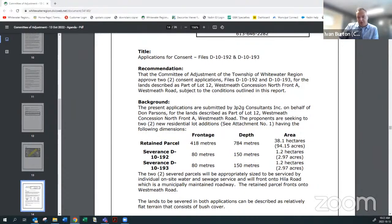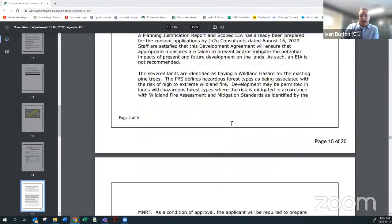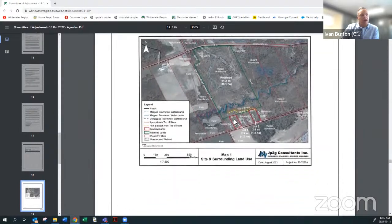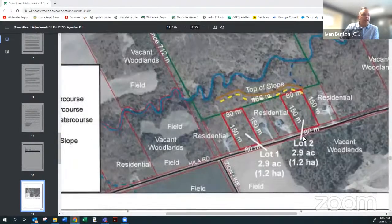Okay, then I'll pass it over to Ivan. Thanks so much. The present applications, that being two applications, are to create two new lots fronting on Hyla Road. We have Brianna Kenny from JP2G Consulting with us, who's representing the applicant, Mr. Parsons. The proponent is seeking to create these two lots, 80 meters by 150 meters, which would fill in two infilled areas fronting on Hyla Road. The retained lands do front on Westmeath Road, so there is still frontage of the retained lands on Westmeath Road.